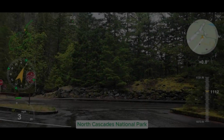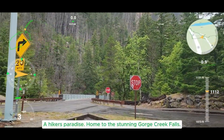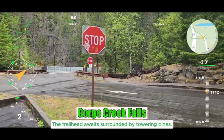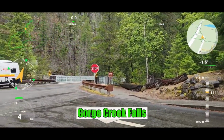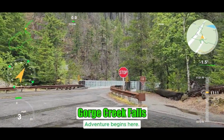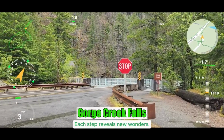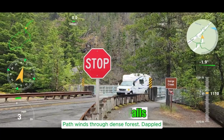Ever get that itch? You know, that feeling you just need to get out and see something new, something, well, beautiful. Absolutely, that pull towards exploration. Exactly. And today, we're scratching that itch with a deep dive into a really spectacular place, Gorge Creek Falls. It's right in North Cascades National Park. Oh, North Cascades. Yeah, for anyone wanting that raw Pacific Northwest beauty, that's the spot. It's just incredible. It really is.